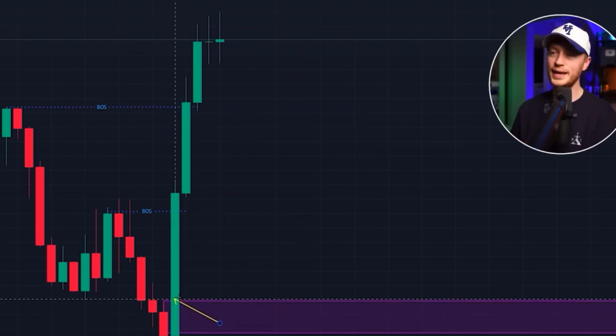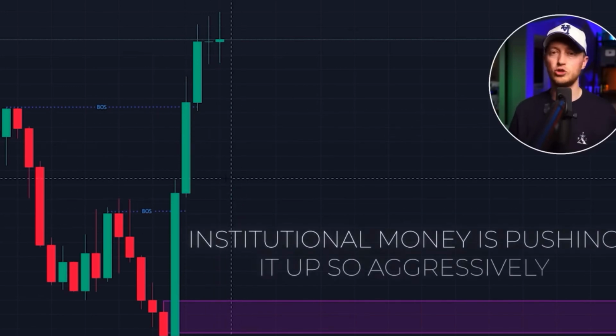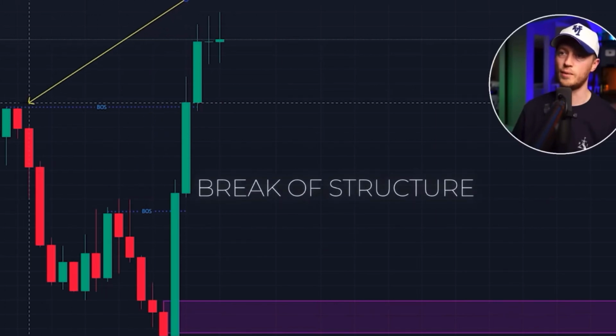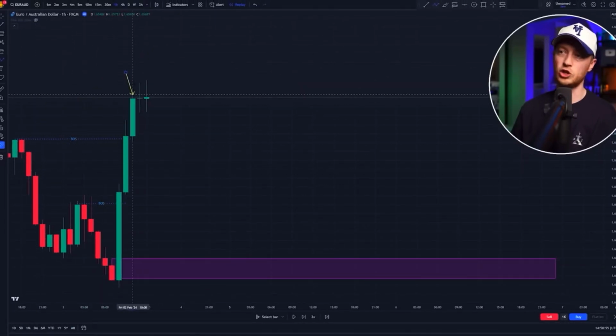When there is no mitigated price in these candles, like you're seeing right here, that's because the institutional money is pushing it up so aggressively. Obviously, you can see here we have a break of structure here, we have a break of structure there. You want to see the past price get broken by the current push up.